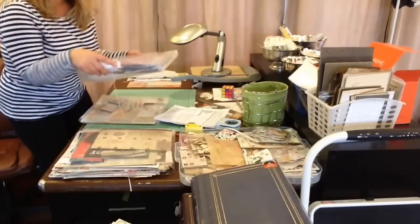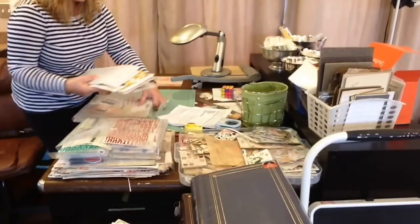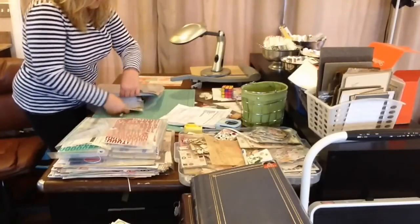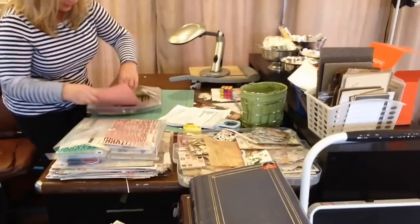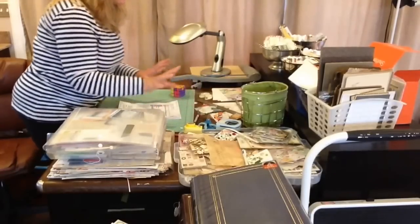So these little plastic envelopes really help a lot. And then let's put these in here. I never even opened up this kit. There's still a lot to do with that kit, and I promise I will get back to it. Well, I shouldn't promise, because then I'll not do it. But there we go. And then all this other stuff on my desk.